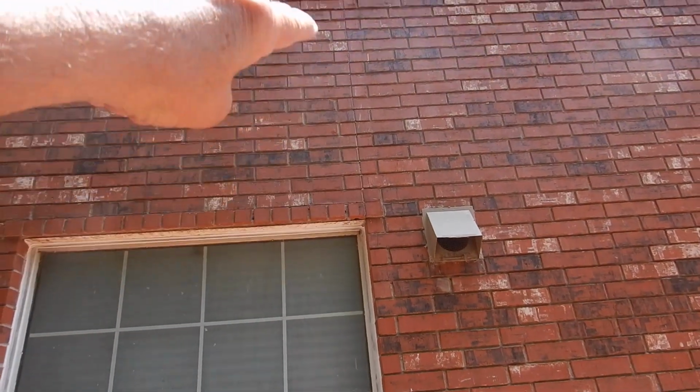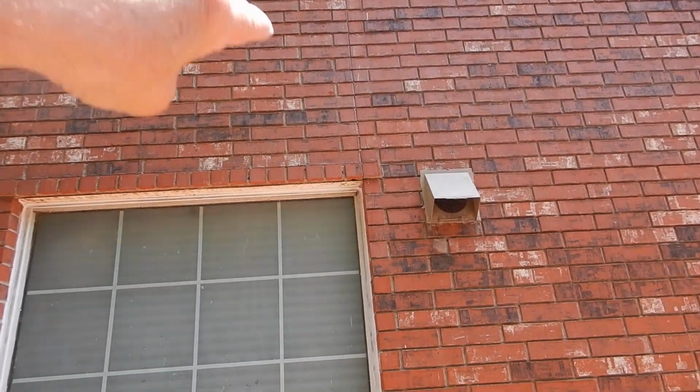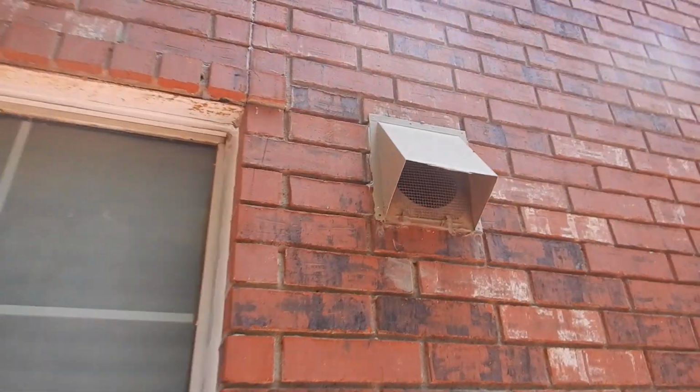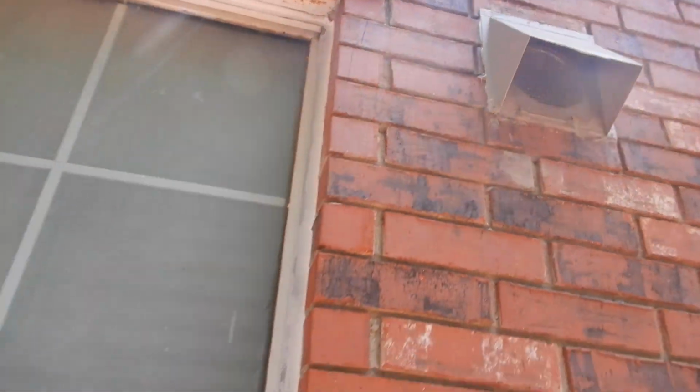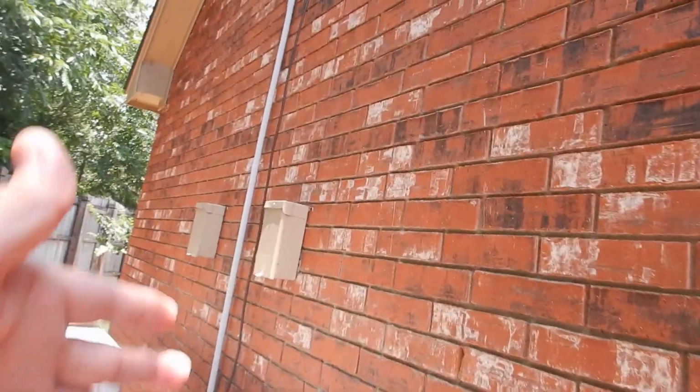So we come along here, this is the primary bedroom suite bathroom window, and we get above this window and we see the control joint. We got a little bit of separation right in there, and a few bricks that are cracked right there. And then this crack over here I was talking about that comes up through there.